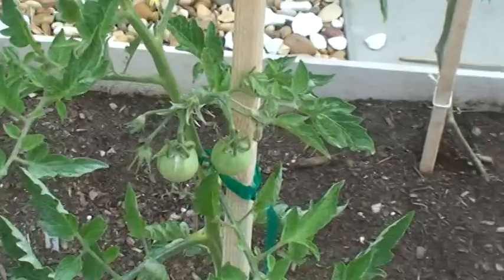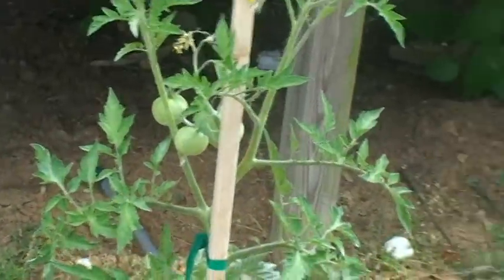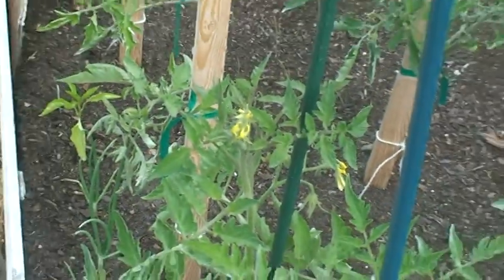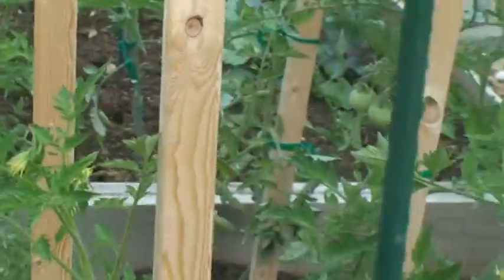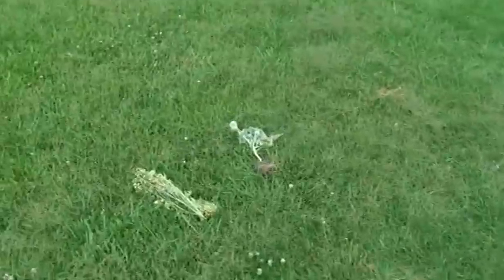I have out here this year the Super Italian, I have the Romas, I have the San Marzano, the Polish Linguini, and the Almond Paste. And I have probably about 5 of each of those plants I just named, if not more in some categories. So I can do a little taste comparison when it comes to the sauces, so I can narrow it down to just 2 of them next year. Right now, as I count my tomato plants up, I have about 68 tomato plants in the ground and about another 10 in the buckets.